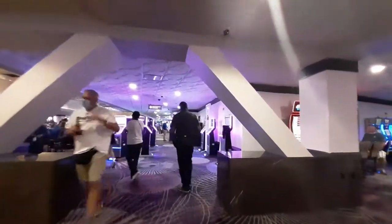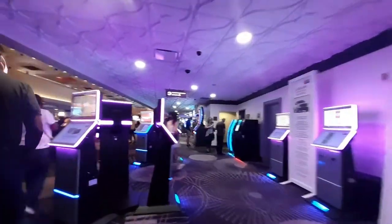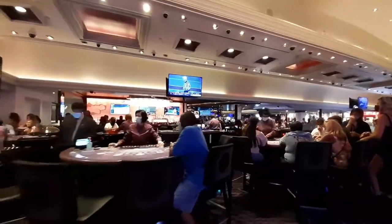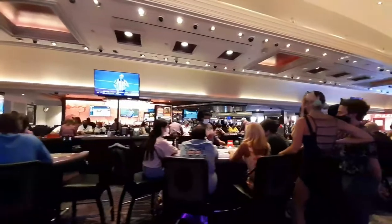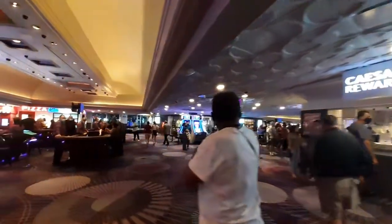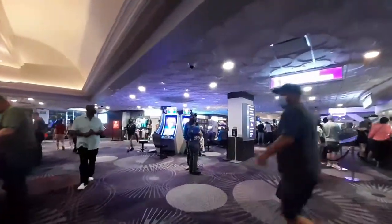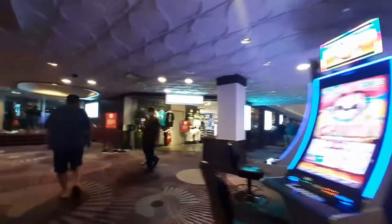Then we're gonna go through this triangled arch area, and you'll see the Caesar's Rewards virtual check-in things, and then there's more tables, which I lingered on too long because I could have gotten in trouble. I'm not supposed to film. And then I believe this is the Caesar's Rewards section right there. Yep. And more tables and more slots and people waiting in line to sign up for the Caesar's Rewards, which is part of the reason why I am able to stay at a lot of these locations.